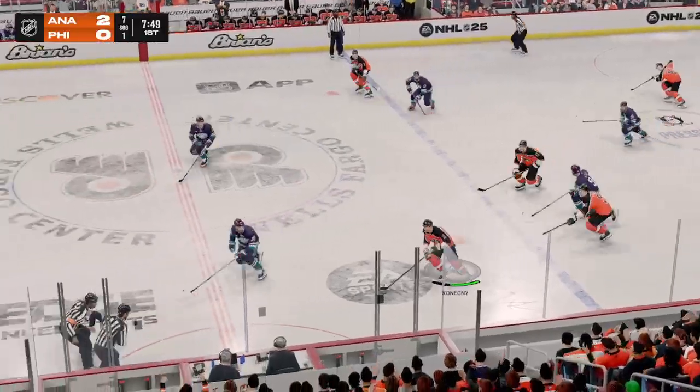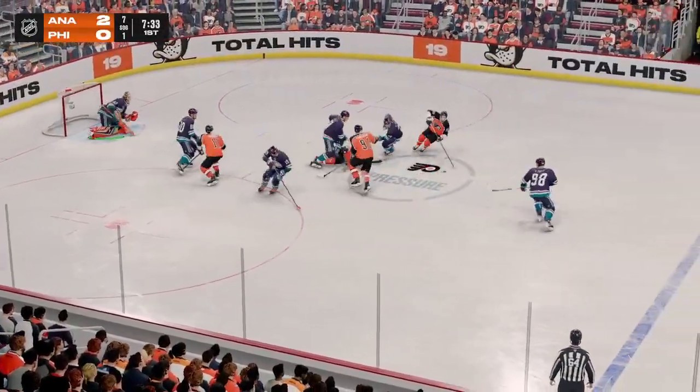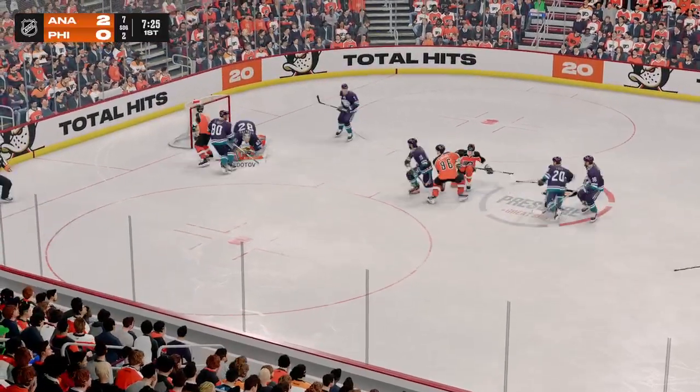Tried to get too cute with it and loses possession. Michael's known for his creativity, and he tries one too many moves there, and he loses the puck. And a great save!